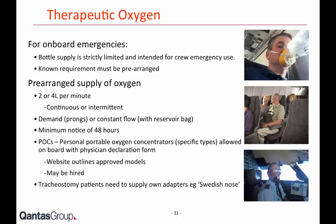Oxygen. So we're one of the few airlines, and getting fewer these days, that will provide oxygen in flight. A lot of airlines these days have essentially disowned oxygen and will either not allow it at all or will only allow portable oxygen concentrators to be used. So you can't just assume that your patient's going to be able to use the emergency supply on board. We know there's bottles on board, but that's not what it's there for. It's there for emergency. So if someone's going to need it, you need to pre-order it.